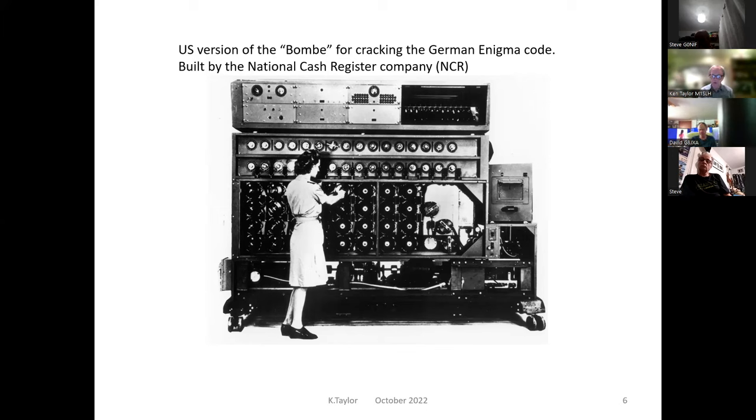The Bletchley Park bomb could complete a three-wheel run in 16 minutes, but by the spring of 1943, this had been reduced to 1.5 minutes.